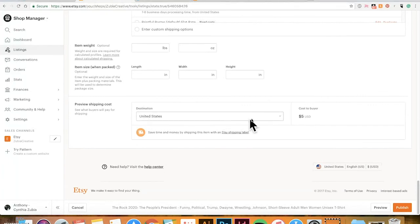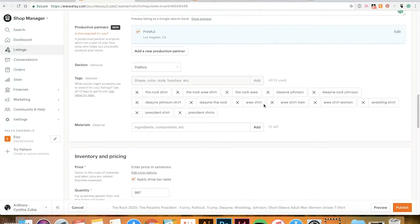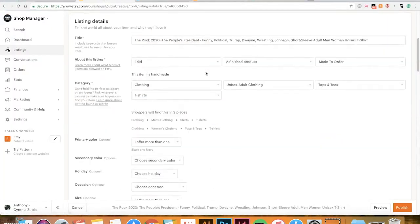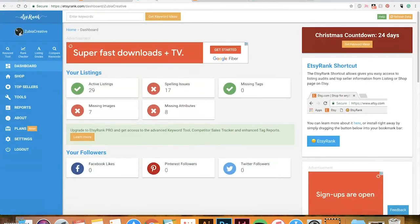So in my case, I have it on here as US and it has the cost that Printful had. But yeah, with the tags, going back to it, another helpful website is called etsyrank.com. And so it kind of grades you on different things that you have. For example, it says missing images because on mine, I only have two different colors, so there's not as many images to add.